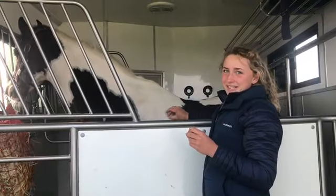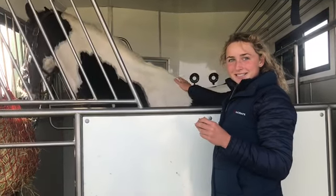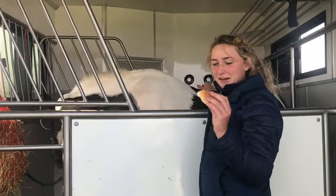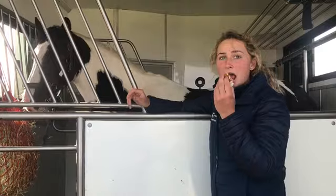We are at Oxstalls today with Charlie for his first hunter trial. He's doing the 80 centimetres. And yeah, we're on in about half an hour. So just having my breakfast, we've walked the course. And then we're gonna try and get all the way around.